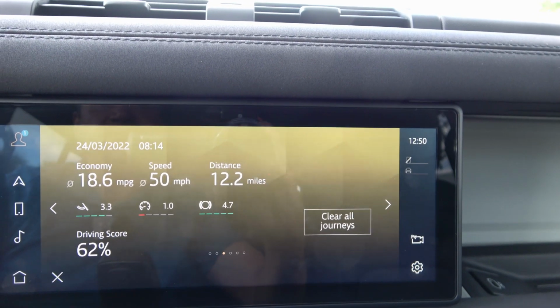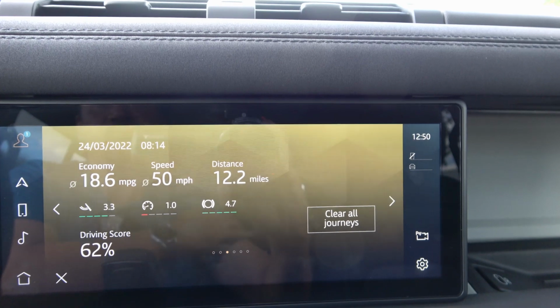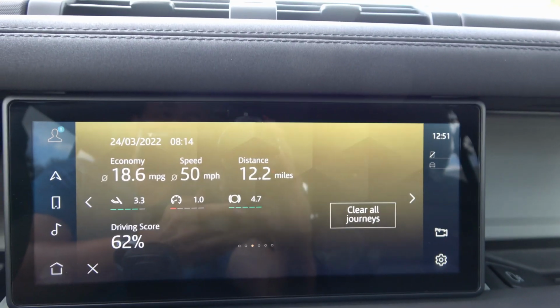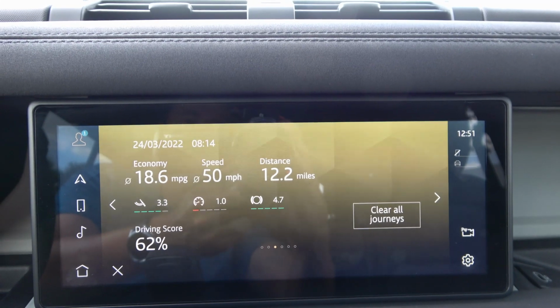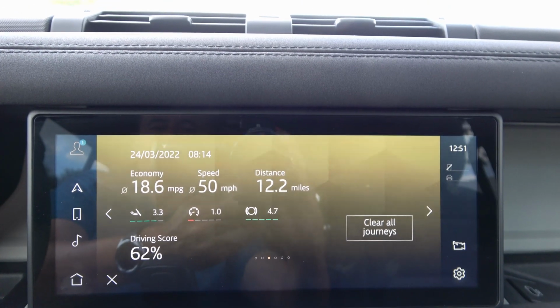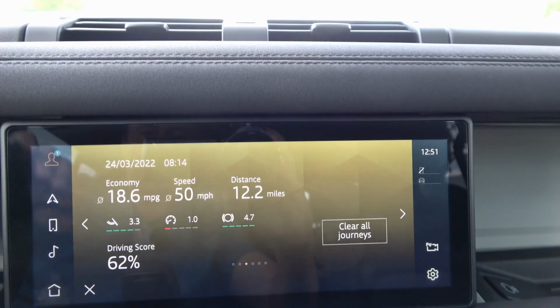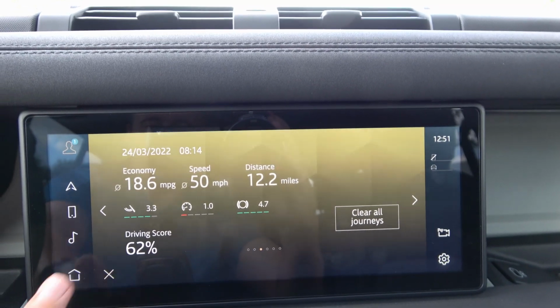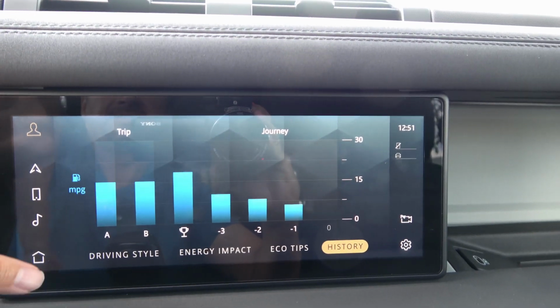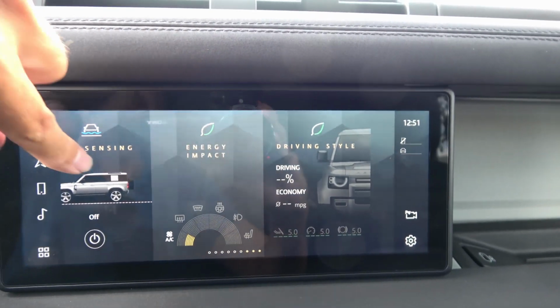Economy 18.6 miles per gallon, average speed 50 miles per hour, distance 12.2 miles. So somebody was probably driving on the expressway for the most part with no traffic and still got 18.6 miles to a gallon, which is unfortunate. It's not as good as some of the competitors, so it's something to take into consideration. And go back to the home screen.